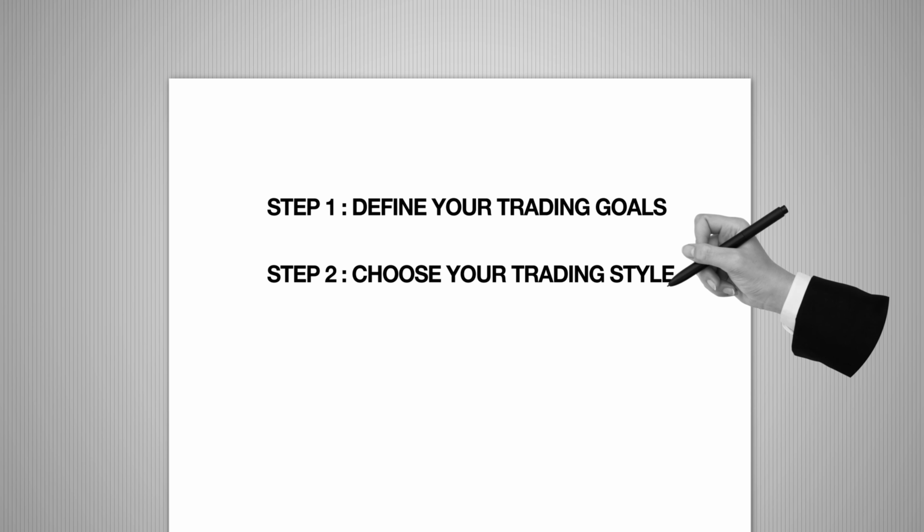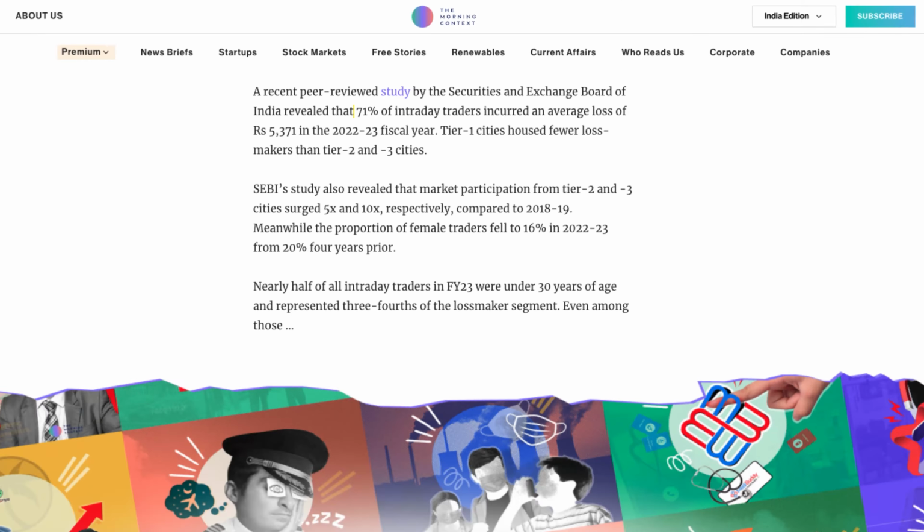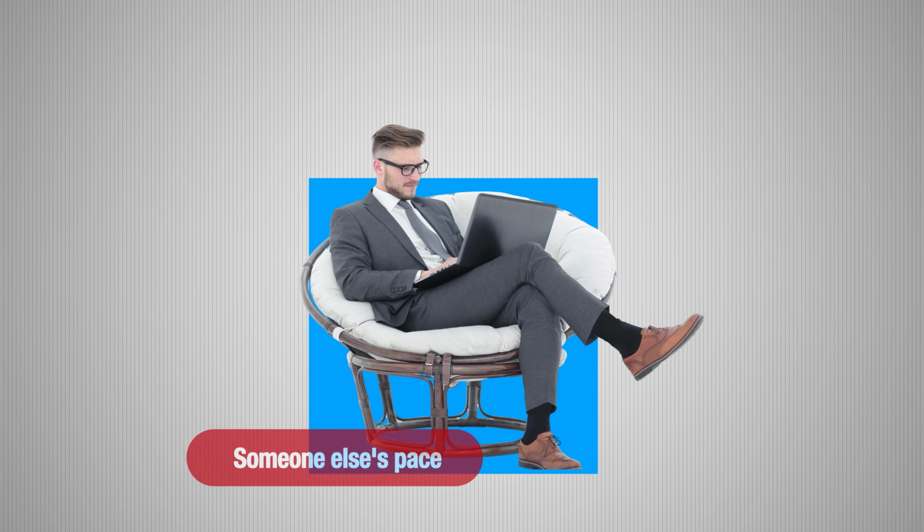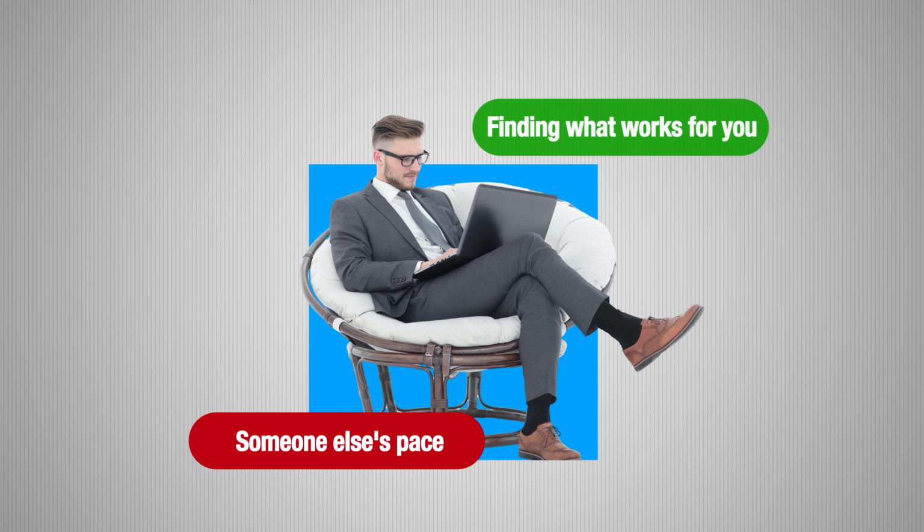Step 2, choose your trading style and schedule. 71% of new traders quit within the first year. Not because they're dumb, but because they jump into a strategy that doesn't fit their lifestyle. Trading isn't about copying someone else's pace. It's about finding what works for you. You need a strategy that matches your personality, your job, and your routine.